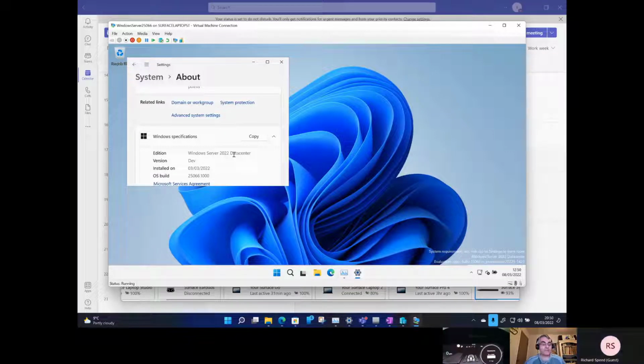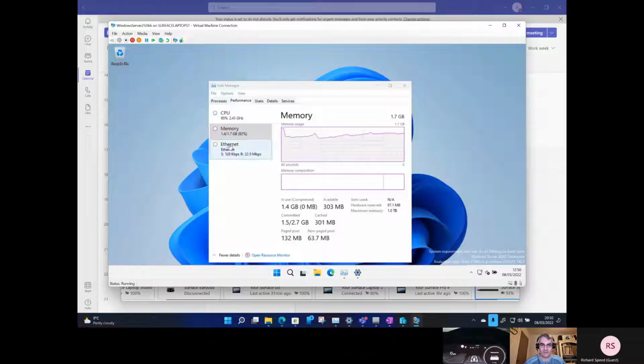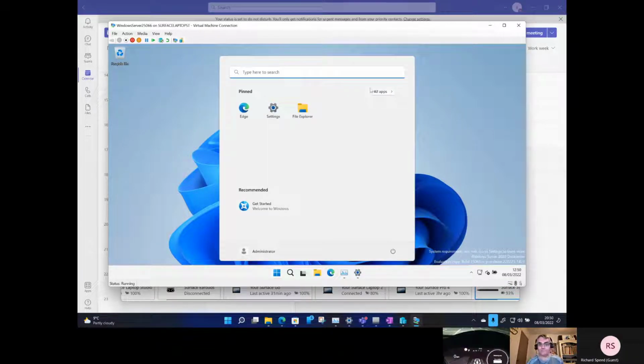And if anybody wants to test this as well, you can download the VHDX of the server builds, so you can stick them straight onto your Hyper-V server and create a virtual machine and just use the VHDX. So you don't have to install it from an ISO, but I think they do offer that as well. But there you go, it looks very much like Windows 11. So that's the Insider builds that I had last week.